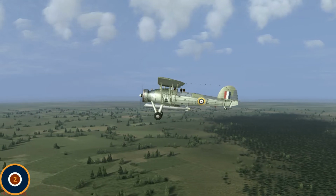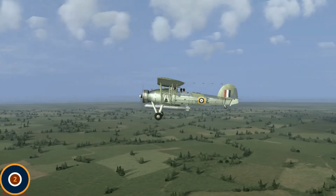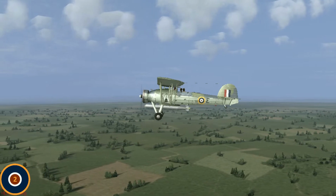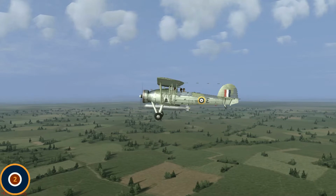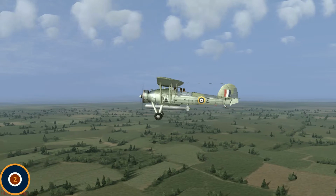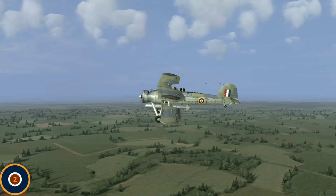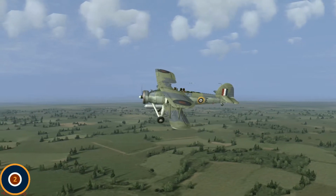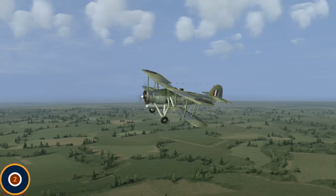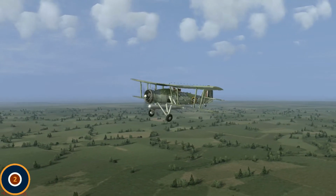The Swordfish Mark I had a crew of 3, a pilot, observer and air gunner cum radio operator. It had a top speed of 143 miles per hour with a torpedo at 5,000 feet and a range of 522 miles. Its service ceiling while carrying a torpedo was 16,500 feet. It was armed with a single 303 forward-firing Vickers machine gun in the upper front fuselage and 1 Lewis or Vickers machine gun in the rear of the cockpit.